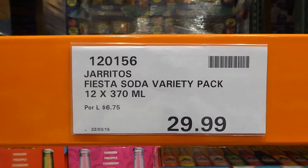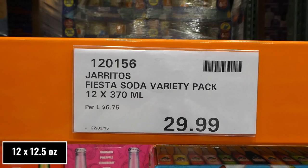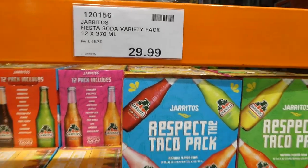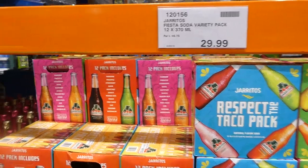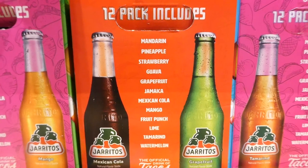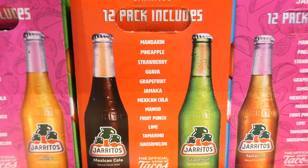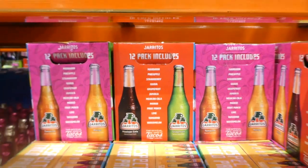Jarritos, I'm not quite sure how to say that, is a Fiesta Soda Variety Pack. So you get 12 of the 370 ml glass bottles for $30. Just the boxes are so much fun. So it looks like you get a 12 pack of different flavors: mandarin, pineapple, strawberry, guava, grapefruit, Jamaica, Mexican cola, mango, fruit punch, lime, tamarind, and watermelon. How much fun is that?